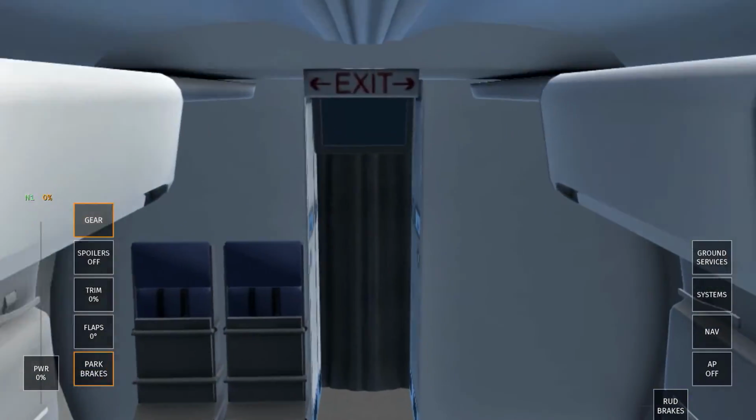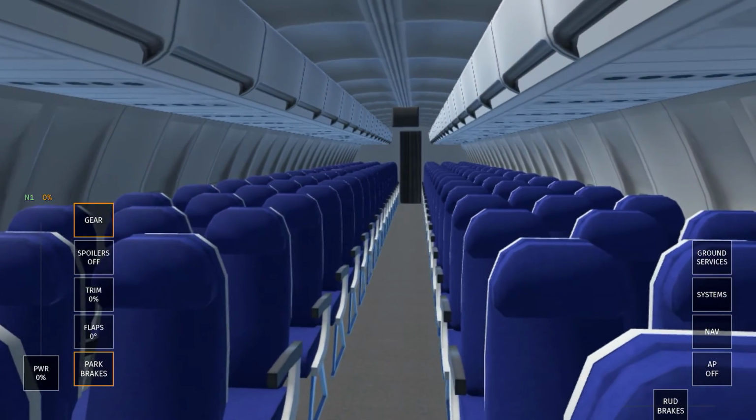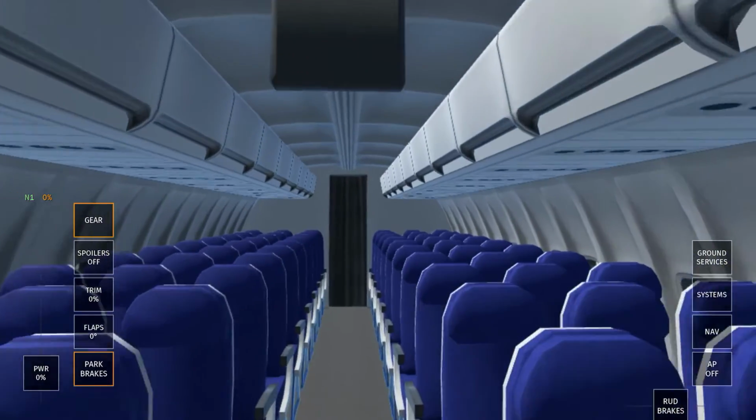Now I think this is probably one of the best cabins in Infinite Flight. Again, very similar chairs to the 777 that we had earlier, but the overhead bins, a lot more attention paid to them.